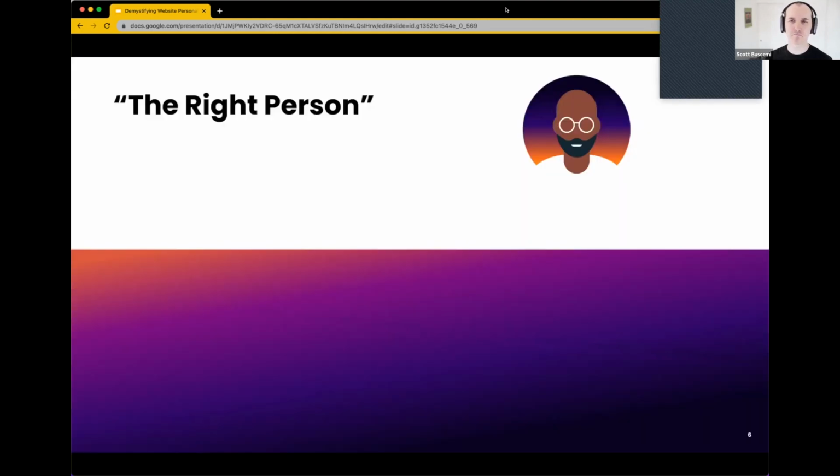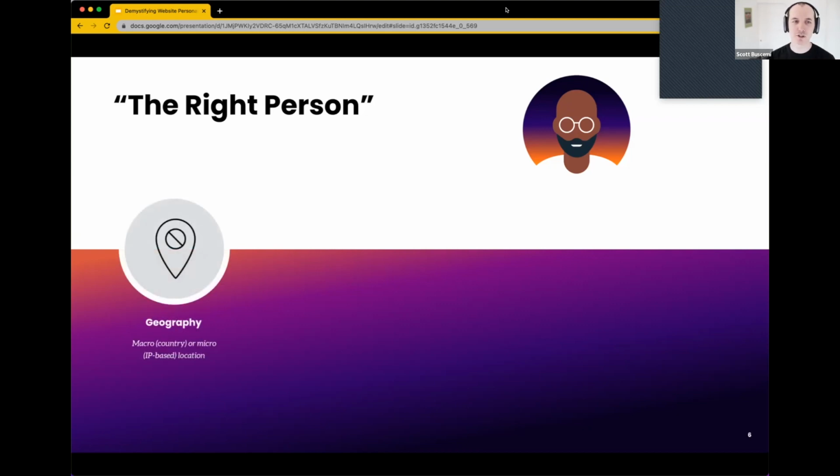So what do we mean by the right person? Well, there are a few different ways that we can target and understand the right person. The first would be their geography, right? So we can start to target somebody based on more macro levels, their country, or even more micro levels, like their IP address, exactly where in the world they're located. Maybe we even know that they're on campus for a college, or we know that they're at the nonprofit's location or a certain targeted area for a nonprofit. We can use geography to start knowing who is the person that we're trying to target.